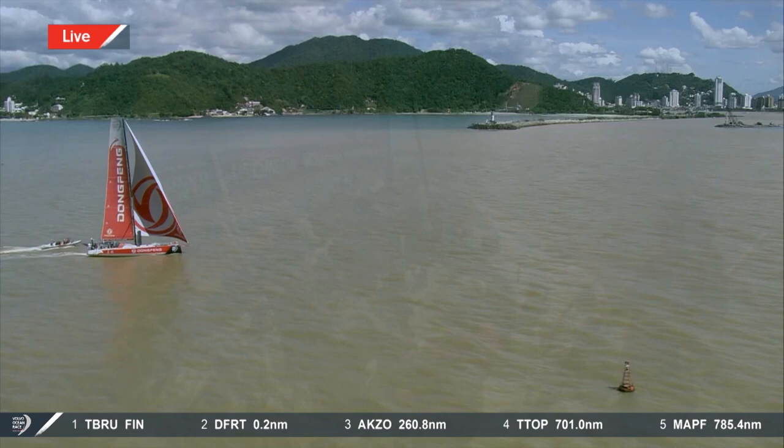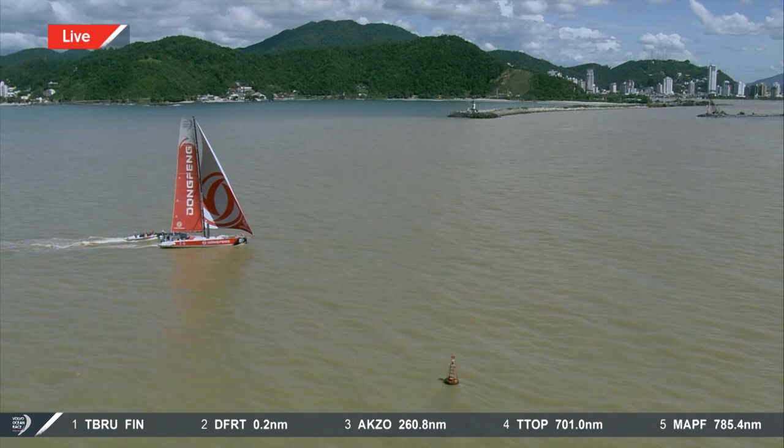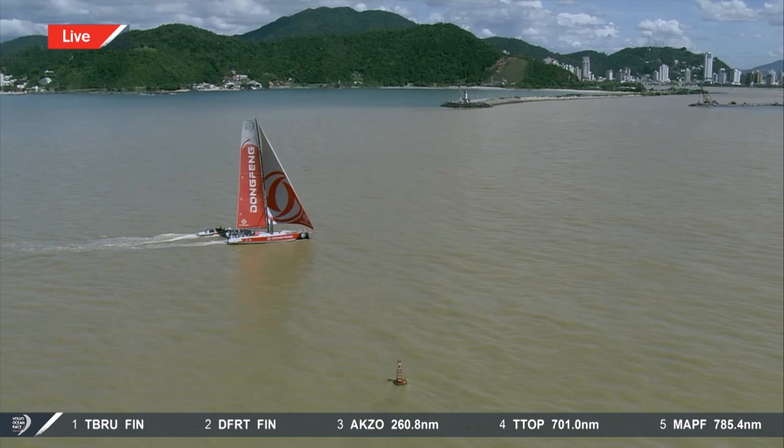They've sailed a clean leg. Looking at the boat now, and also from the blogs that we've been reading, very little breakdown. The team gave it their all. They looked after the boat. The boat looked after them. But now the fate is out of their hands. Now it comes down to how the other boats further down the rankings will sail these next few days.